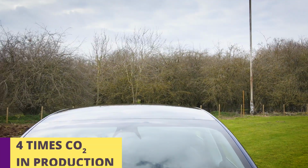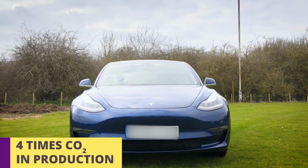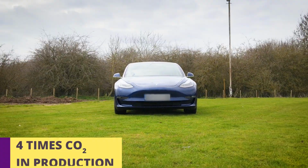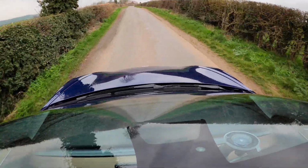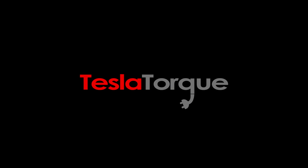By the time the Tesla Model 3's left the showroom, it's produced 4 times the amount of CO2 than its combustion engine equivalent. And that pains me to say, because I bought a Tesla Model 3 to be more environmentally friendly. So where's it all gone wrong, and why have we been fed this lie that EVs are actually better for the environment?